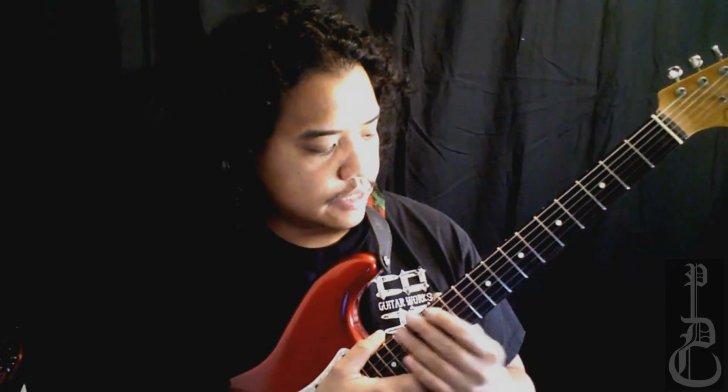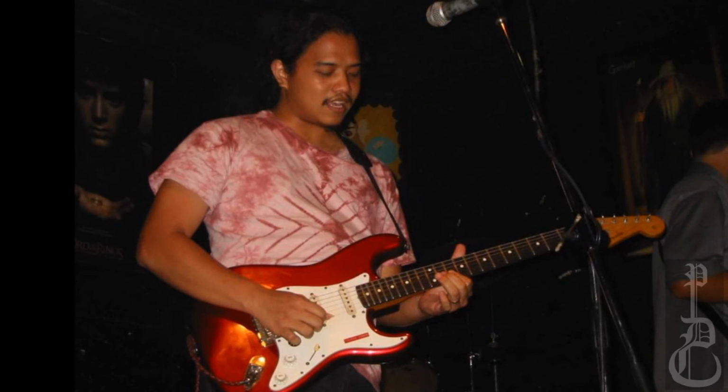I've used it on pretty much all the recordings I've done back in the Philippines, and I've used it on countless gigs. For blues gigs, this was my main axe. For recordings, if I needed a bluesy tone or if I needed really good clean sounds, this is my go-to guitar. Now what makes this guitar special for me is the amount of use it's gotten. It's also relic'd the proper way, by playing the crap out of it.